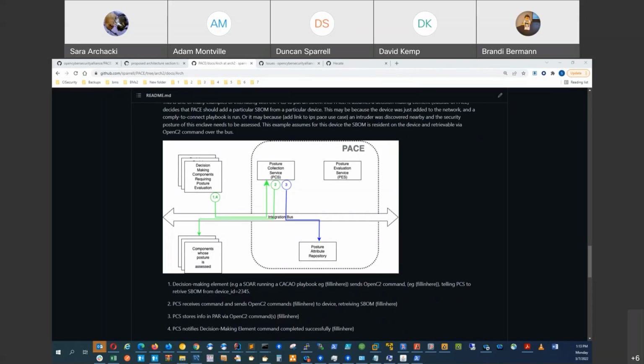Sorry, I want to back up a second. If we're basing this on what we thought the original vision was for what we were working on in IETF, there was far more intelligence in what you have labeled here as an integration bus. The idea would be that we could support, for example, event-driven posture attribute collection, so that when a component's posture changes, it just posts to the bus, to a topic. And then whatever's authorized to listen to that would field it. That could be the repository or whatever.